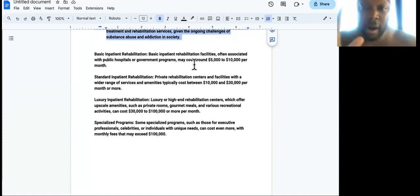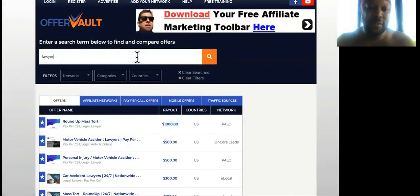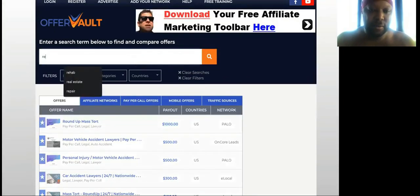So now, where is the money in this? Why would these people agree to partner with you? So check this out. Basic inpatient rehab may cost between $5,000 to $10,000 per month. Is this the truth? Well, let's come over here and find out. We're gonna type in rehab.